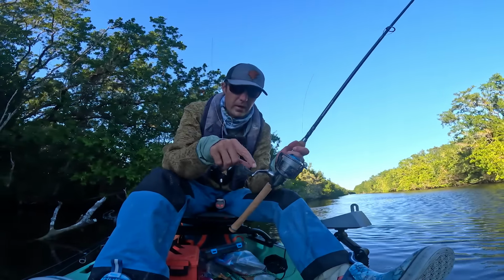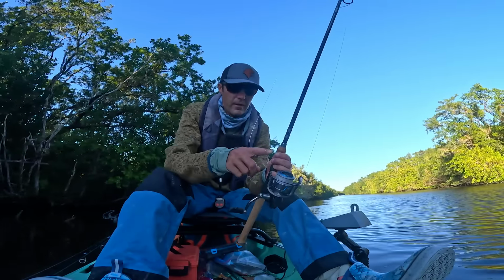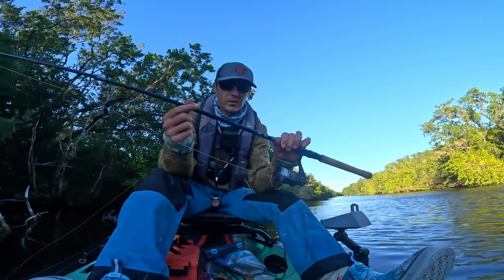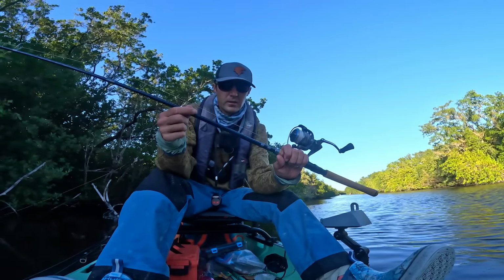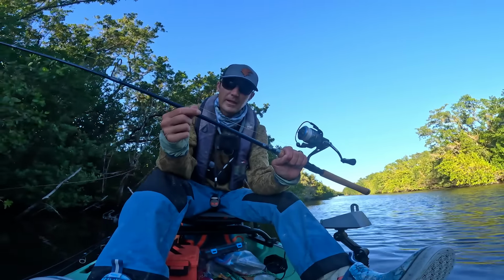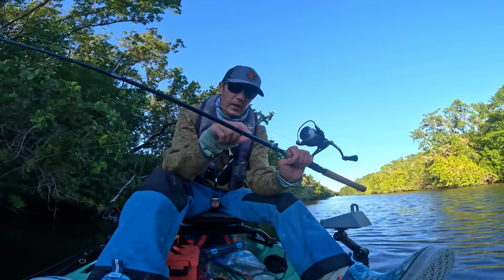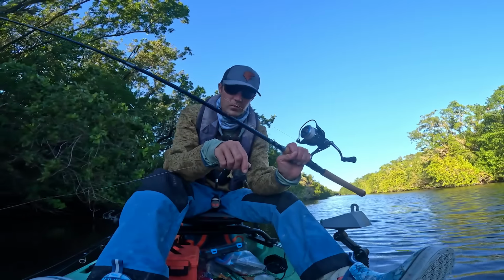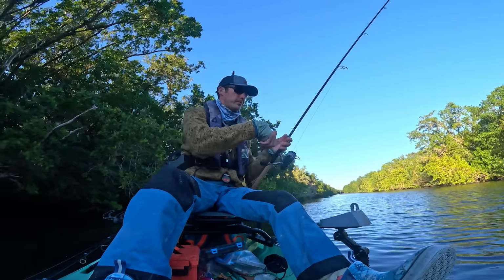On this 3000 Quantum Benchmark, I believe that's 15-pound braid, and then I have this reel paired up with this Quantum Myth inshore spinning rod, and the action on this is medium power, light, fast action, line weight 8 to 15 pound, and lure weight 3/8 to 1 ounce. So fun little setup for what we're doing today.